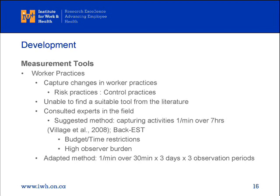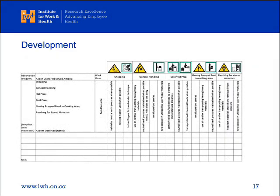And at each of the days, we looked at a different time period of the day. So we're catching a range of duties. And that covered the 3 observation points that I discussed earlier, so T0, T3, and T4. So this is just a sample of the tool.